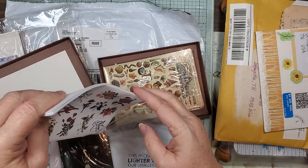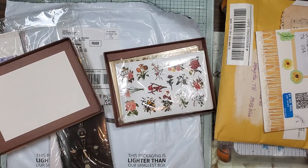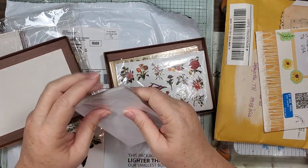Mm-hmm. I knew little girl can get herself up in that chair. No. My nose again. I'm going to take my ponytail down and put it back up.